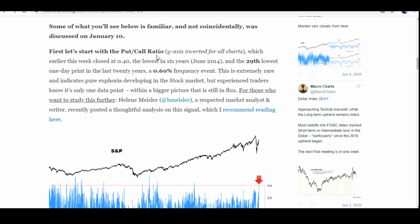Let's take this put call ratio, which was recorded at 0.4 last week, and that's the lowest in 6 years, and it's the 29th lowest one-day print over the last 20 years. So it's a 0.6 frequency event. This is a very, very low frequency event, which means it's, as he says himself here, pure euphoria. And if I racked my brain for the day, I wouldn't find a better way of describing the action over the last few weeks than pure euphoria.